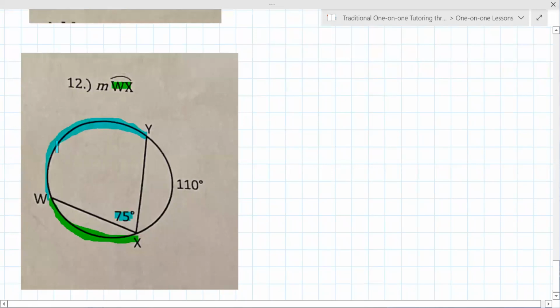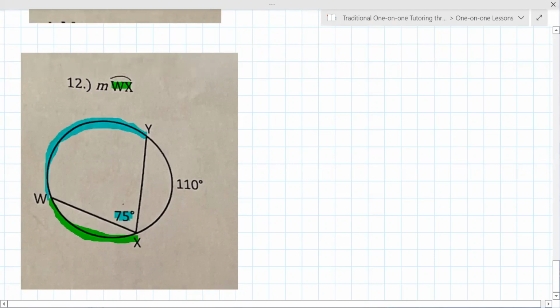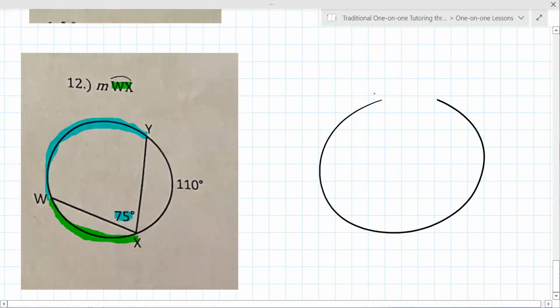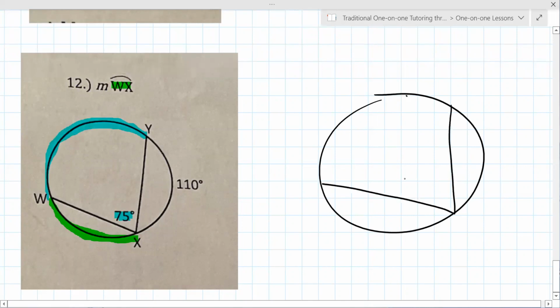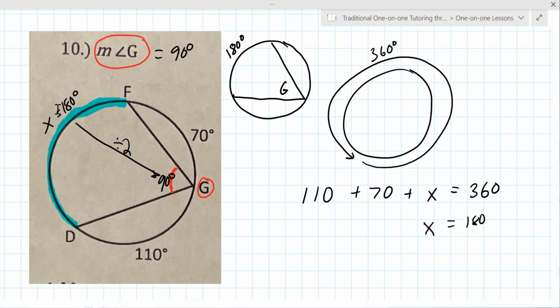75 is related to that arc in blue because WY is an angle of 75. Yes, but how do you go between the inscribed angle and the arc? 180 degrees is the arc, this is the angle. Let's go back and look at a previous problem. What is the relationship between this angle, 90 degrees, and the 180? Meaning, how do you go from 90 to 180? What's the math operation to go from 90 to 180?